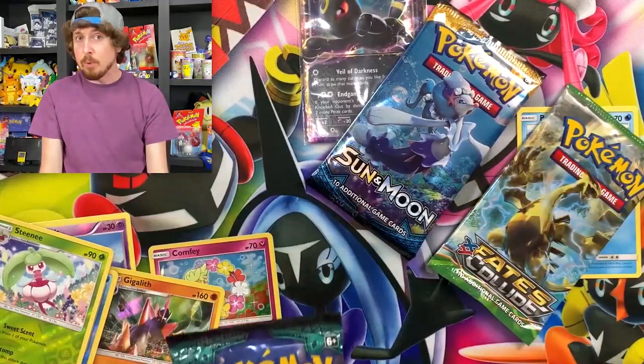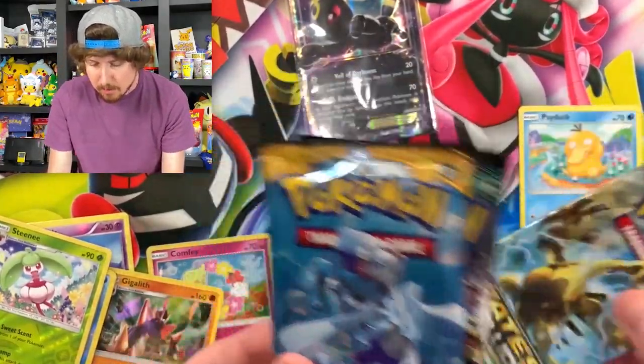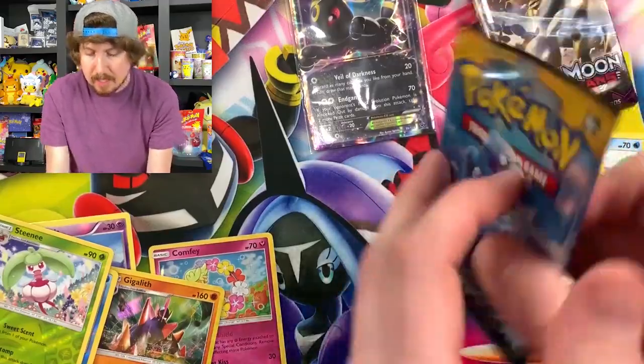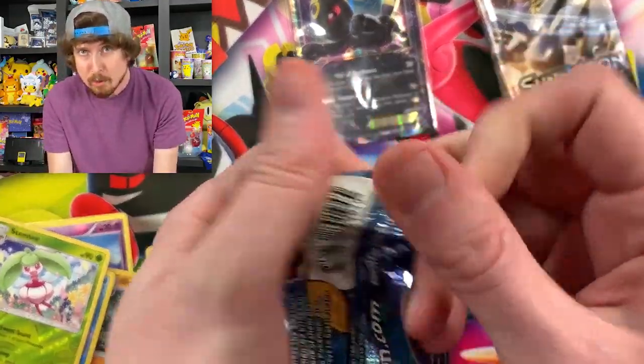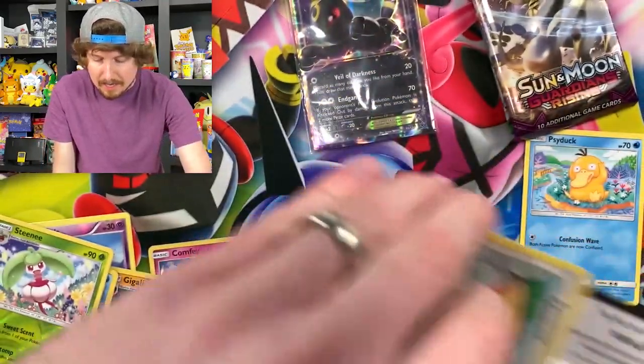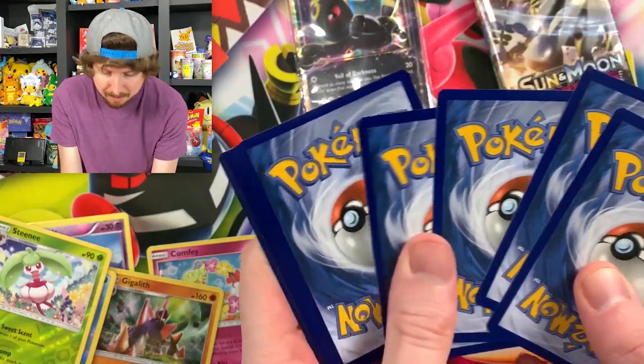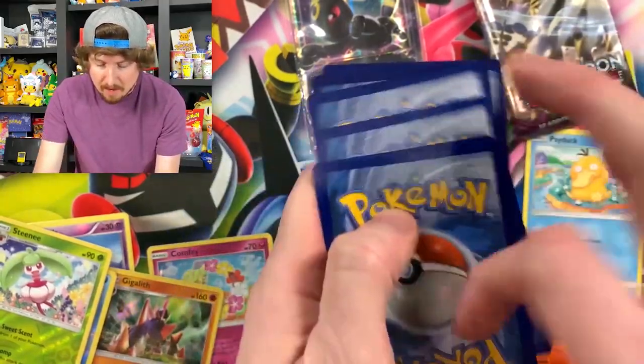All right, let's go backwards this time. Let's start off with Sun and Moon. We'll go to Guardians Rising and then Fates Collide. Of course, Fates Collide does have that secret rare Alakazam EX inside of it. So that would be very, very lovely to pull. All right, here we go. What am I opening up? Sun and Moon. I totally forgot. All right, here we go.